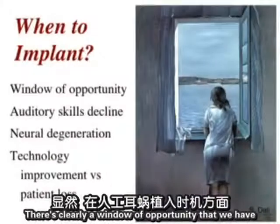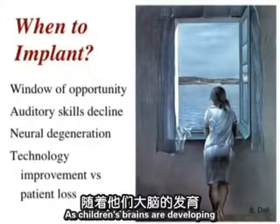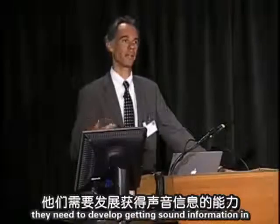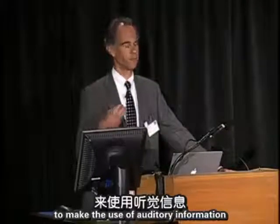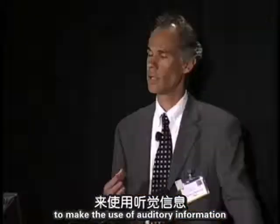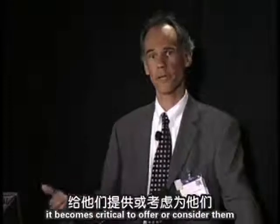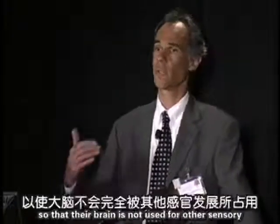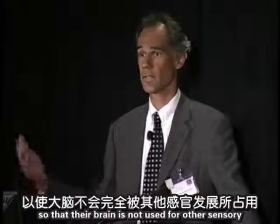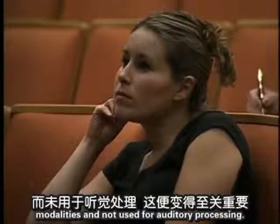There's clearly a window of opportunity that we have, especially for children, in terms of when to implant. As children's brains are developing, they need to develop getting sound information in to make use of auditory information. And so when children are diagnosed with hearing loss, it becomes critical to offer or consider them for cochlear implantation at an earlier time so that that brain is not used for other sensory modalities and not used for auditory processing.